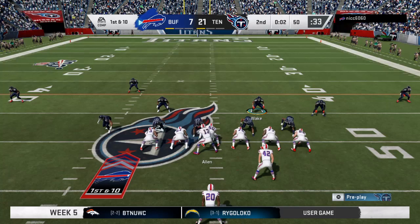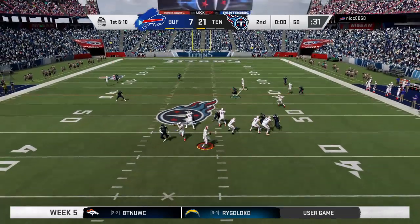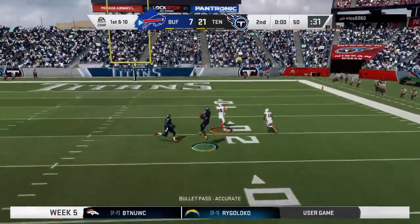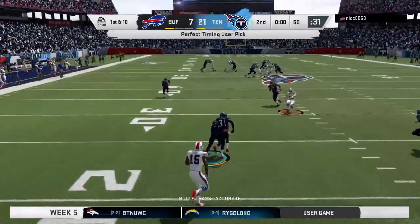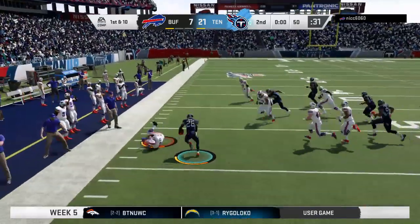A final shot before half for Allen. He's going to air one out. And his pass is intercepted for the 4th time today. Picked off by Logan Ryan.